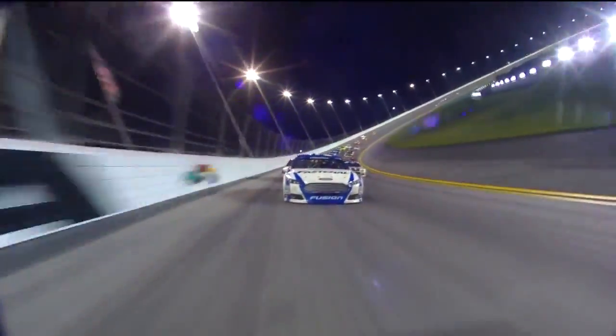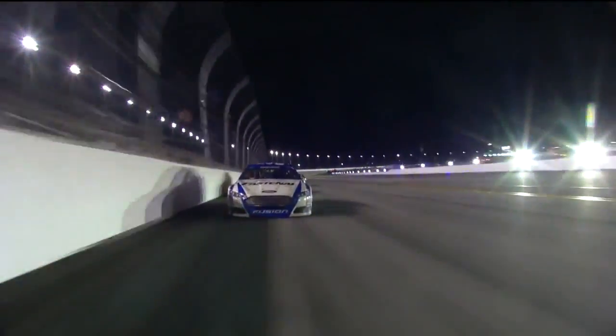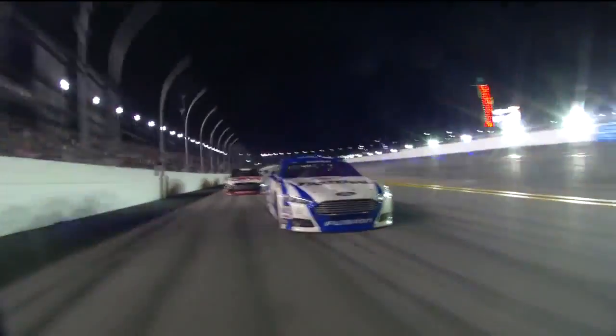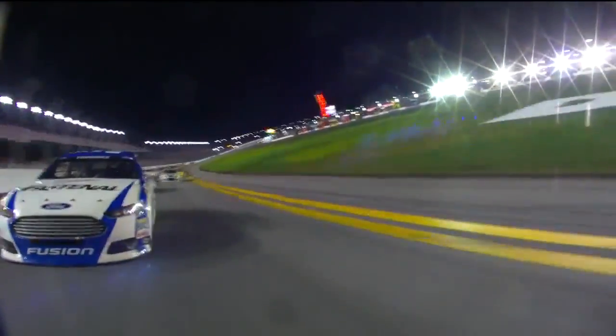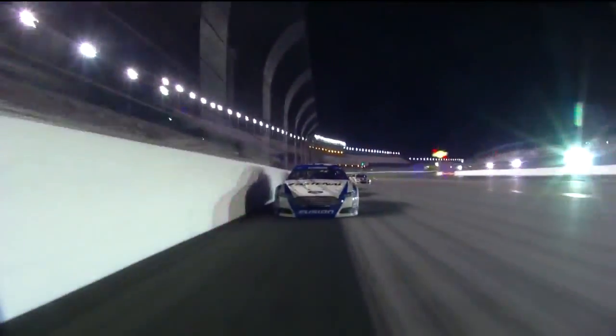But watch how Junior drives. I love to watch the guy, because look where his hands are. He puts his right hand back over here going down the straightaway. Then when he gets to the corner, he usually slides that right hand. Look, slides that right hand right over on top of the left, back to the right.